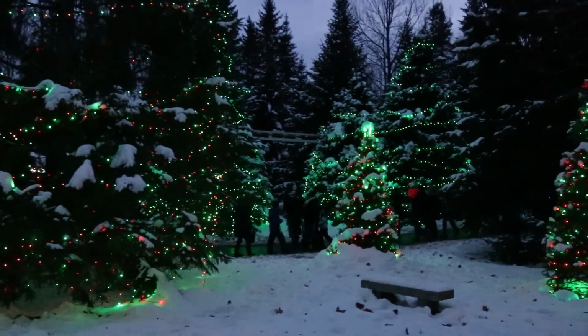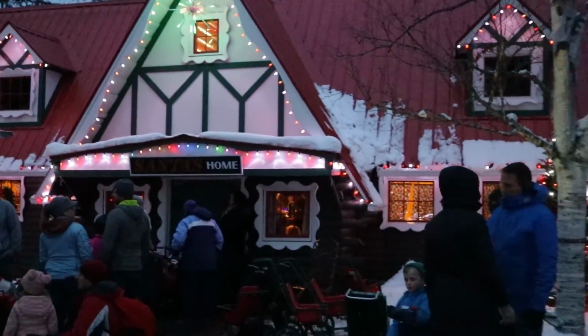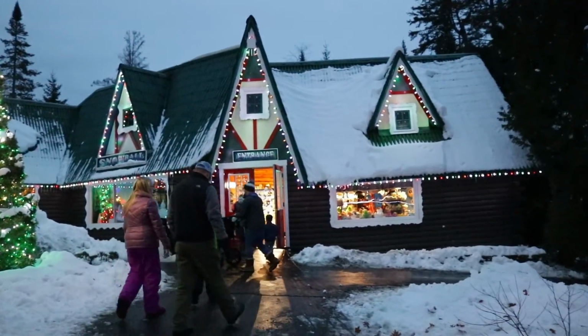Every single tree here becomes a Christmas tree. Even Santa has decorated his house for the holidays. Also, the Snowball Mall has some pretty great Christmas lights on the outside.